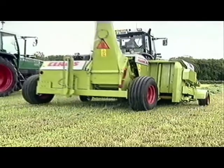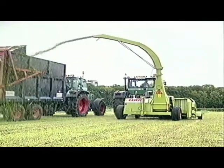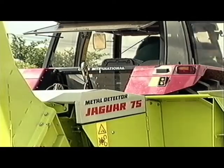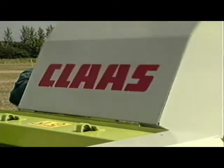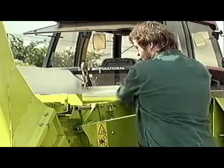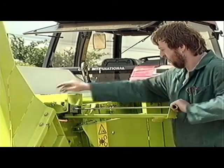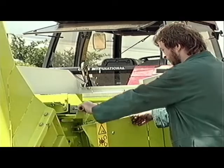Keeping those knives sharp and the shear bar accurately set is essential for a clean chop and to conserve power, so we've made these daily tasks as easy as possible. To sharpen the knives, the cylinder is driven at slow speed, whilst the grindstone is moved from side to side. The grindstone overlaps the cylinder, ensuring that the knives are sharpened across their full width.